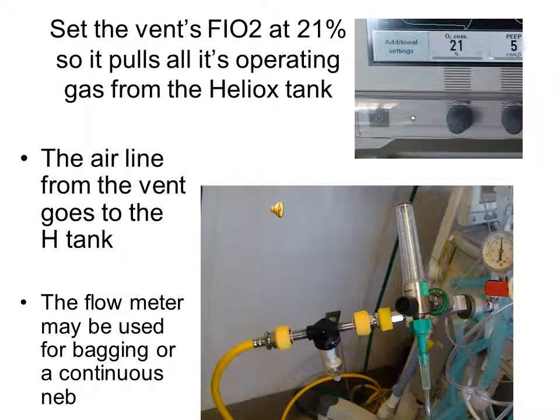The FiO2 setting on the Servo-i is then set to 21%. In this way, all of the gas the vent pulls to deliver to your patient is pulled from the Heliox tank, and the patient will get undiluted Heliox in whichever percentage your tank is in. The vent high-pressure O2 line is connected to the wall receptacle as usual.